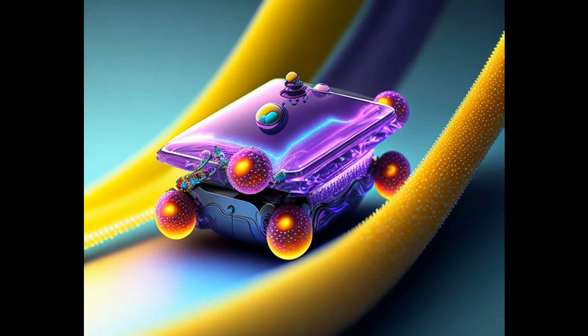Environmental monitoring. Microbots can be used for environmental monitoring, such as monitoring water quality, air quality, or detecting pollutants. They can be designed to detect specific substances and provide real-time data on environmental conditions.